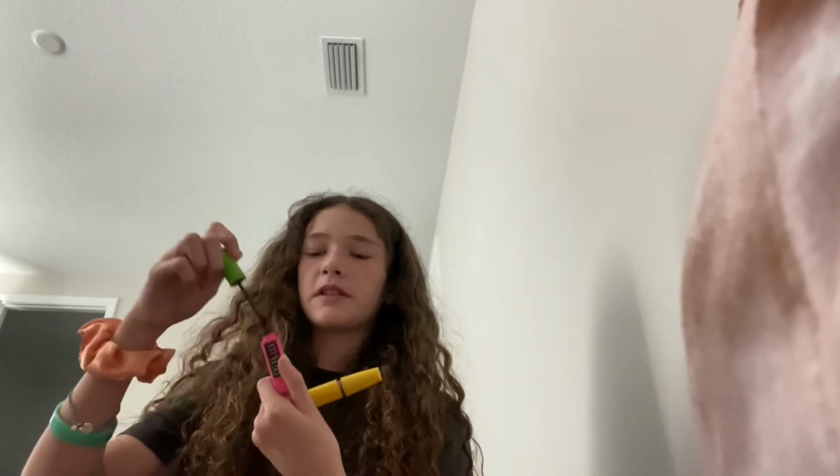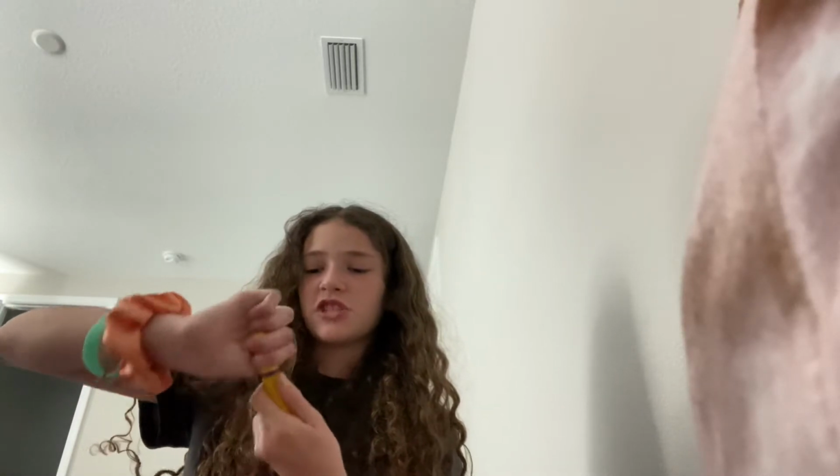And then I have this setting spray, which I never use. Don't really know why I have it, but I just do. I have two mascaras. This one is the normal mascara, which I use a lot. And then this one is crazy mascara. It makes your eyelashes very, very big. That's why I rarely use it, unless I'm doing a really crazy makeup look.